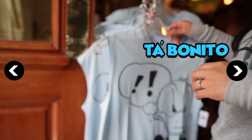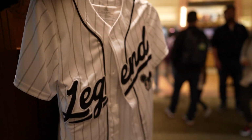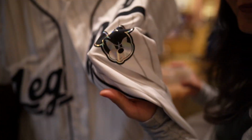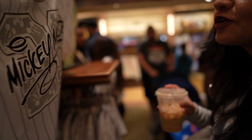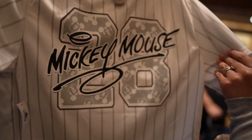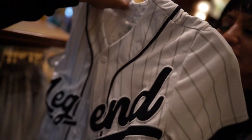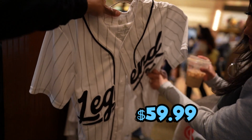Oh my gosh, baseball season's right around the corner, and I love this one. I love that jersey. The baseball jersey is so awesome. The holographic Mickey right there. Dude, and this is a nice material. This is so nice. The Mickey Mouse on the back. Team Mouse, I'm in it. Love it. This one's a must get, seriously. That's a nice one, for $59.99. That's a cool one.